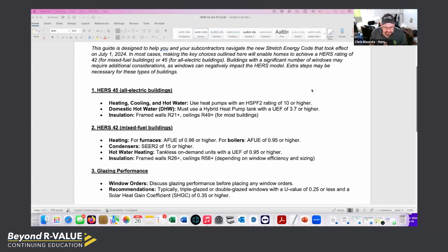As the IECC kicked in 2009, it became a code compliance option. HERS rating gave builders the ability to value engineer their projects. So we would compare the home to be built to the prescriptive table in the IECC, 402.1.3.